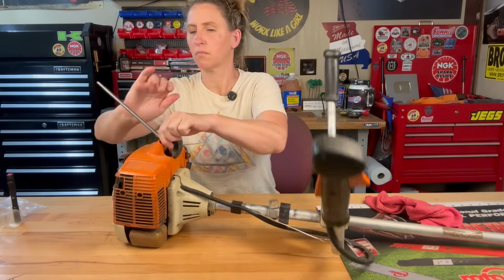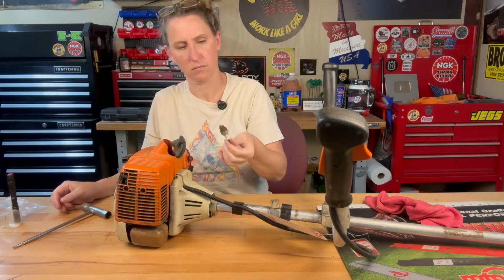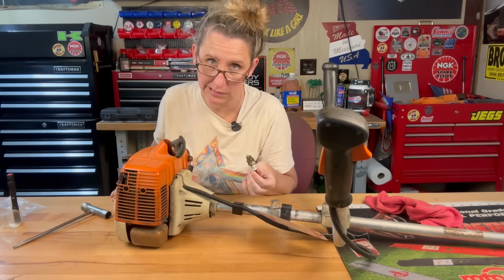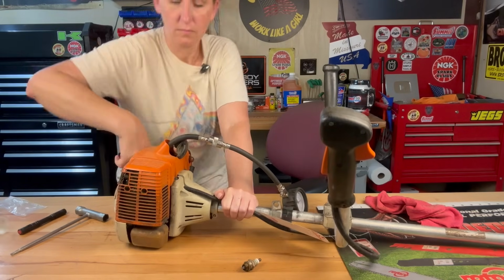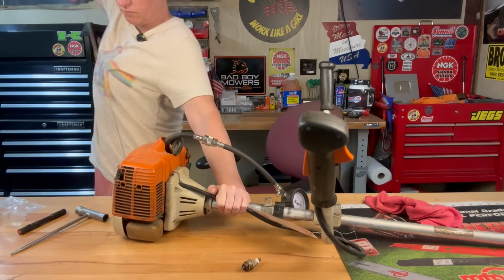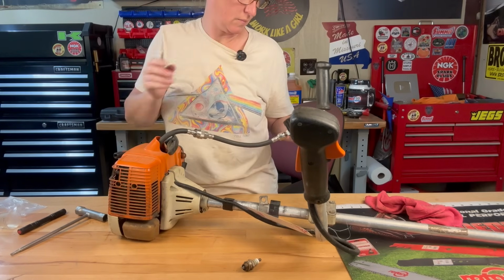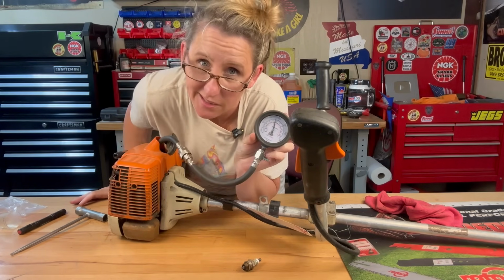Now, the first thing I want to do, remove the plug, check the piston and cylinder, just make sure that we're not working on a burned up machine. Ooh, been running a little lean. Well, we still got 130 pounds, so that's good.